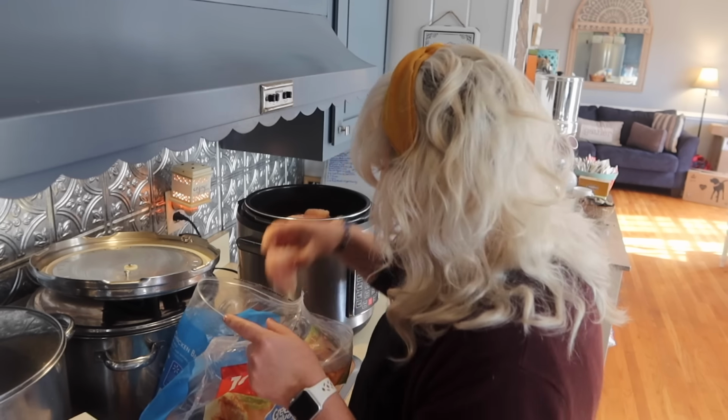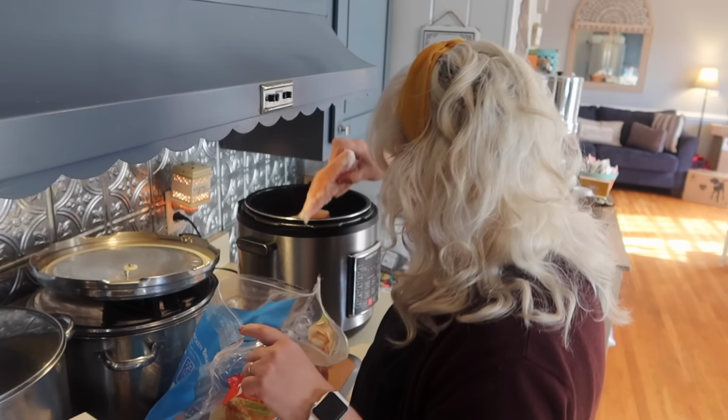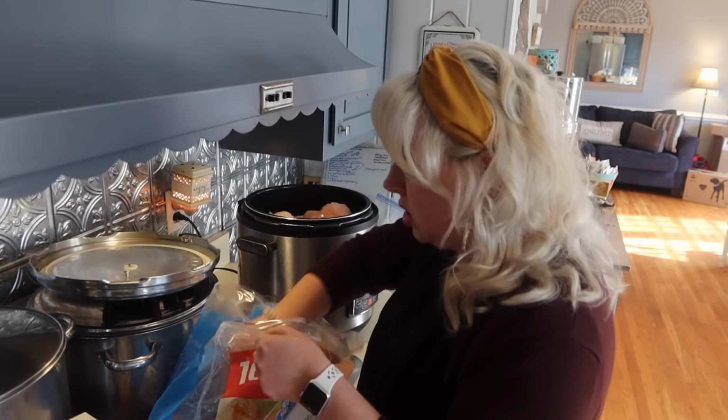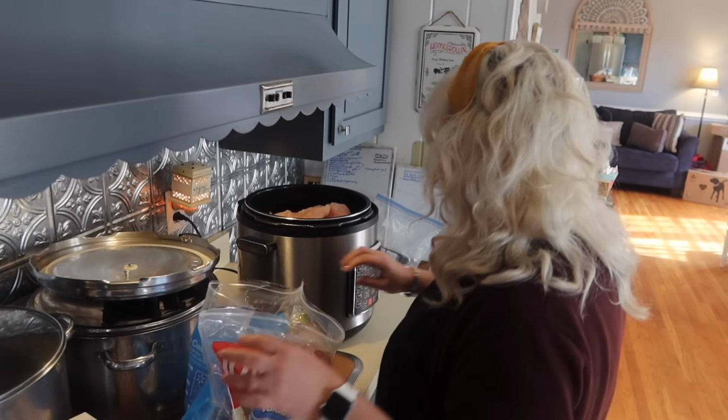So we're freezing and prepping all the ingredients that we can. And then on cooking day, for many of these recipes, there'll be a few more quick steps you'll do right before you serve it or right when you get it going. Okay, that's about what I'm doing there.